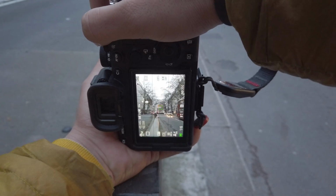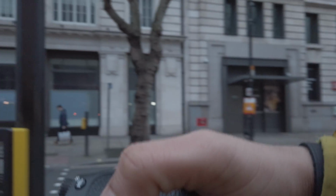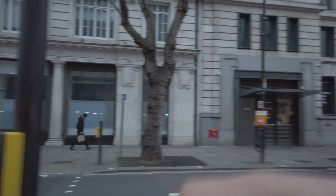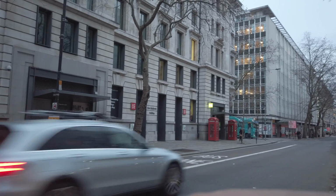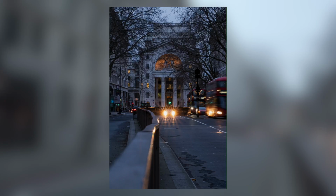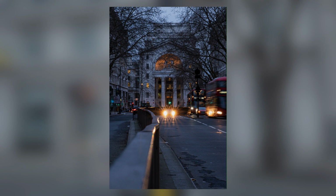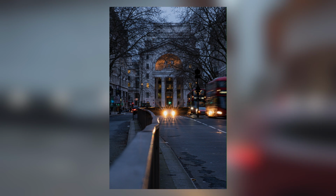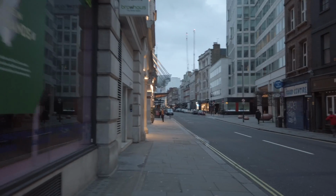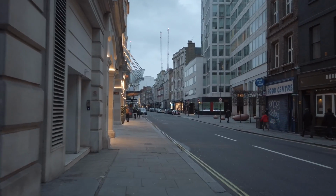I stood here for a good 10 minutes trying to get a good photo, and I found it difficult. It's the A4200 near Strand Underpass. It's a great spot for taking photos of moving traffic, but this is the best one that I came up with. And let's be honest, it's probably not the best thing that I could have come up with. So let me know in the comments down below what you think I could have done better in this spot to try and capture something a little bit more magical.